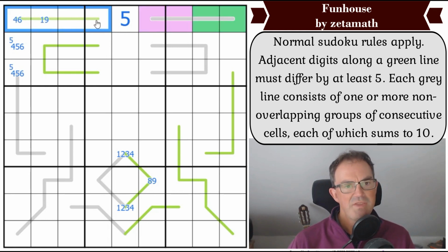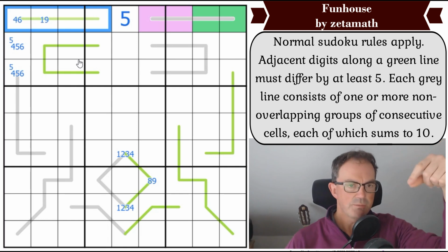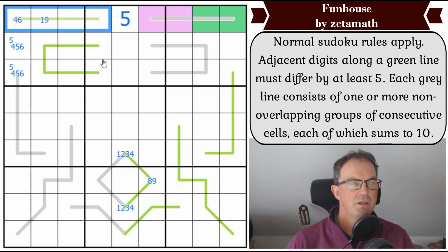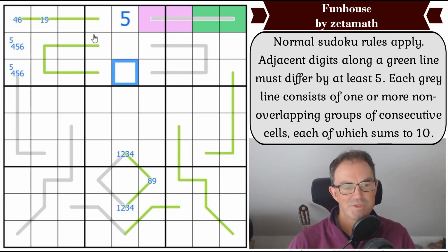Then obviously within this line there must be 2 digits that add up to 10 and another 2 digits that add up to 10. That's obvious to me, but that derives from the fact that I know that rows add up to 45 in Sudoku. It's a secret that I only tell my favourite people. Once I knock the 5 out, I know I'm left with four pairs of digits that add up to 10: 1, 9, 2, 8, 3, 7 and 4, 6.